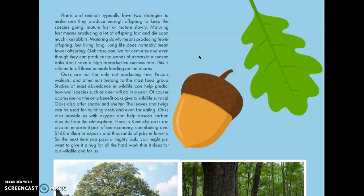Of course, acorns are not the only benefit oaks give to wildlife survival. Oaks also offer shade and shelter. The leaves and twigs can be used for building nests and even for eating. Oaks also provide us with oxygen and help absorb carbon dioxide from the atmosphere.